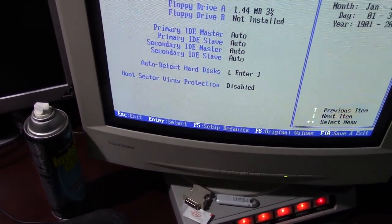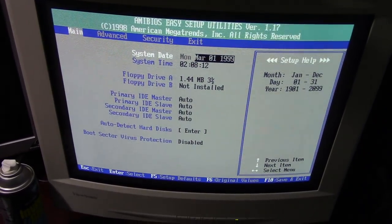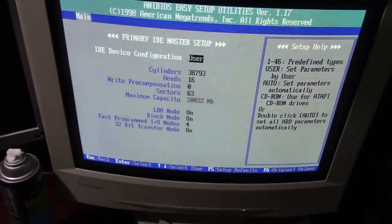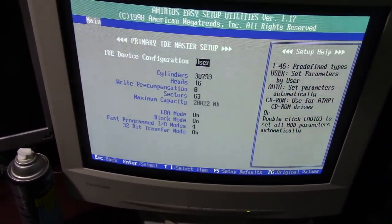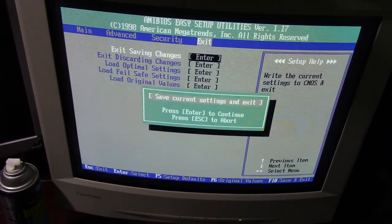Go back to the beginning of time as far as the motherboard is concerned. 1999. Primary Master: Auto. And it does recognize it, but I don't like the sound of it. Let's see if there's anything on there.